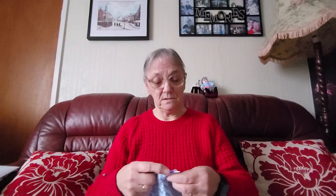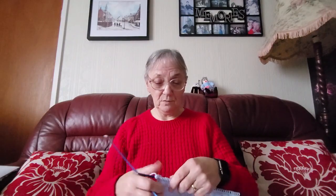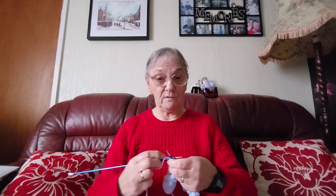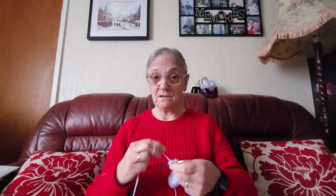The lady did ask me if I would print out any patterns I had. She wanted them in sizes up to 24 inch. If I would print them and post them out to her, she'd pay me for the patterns. So I worked out about £1 for each pattern was okay, because I'm not making a profit. It's just to pay for the paper and the ink and the postage. So I have to post that on my way out.